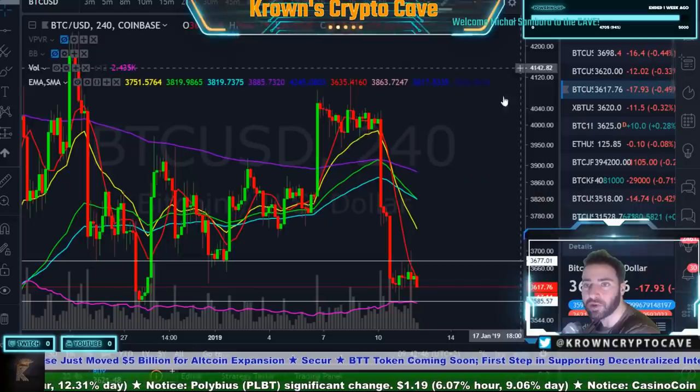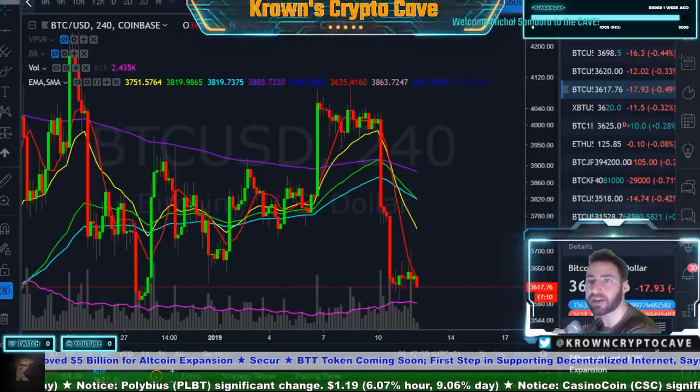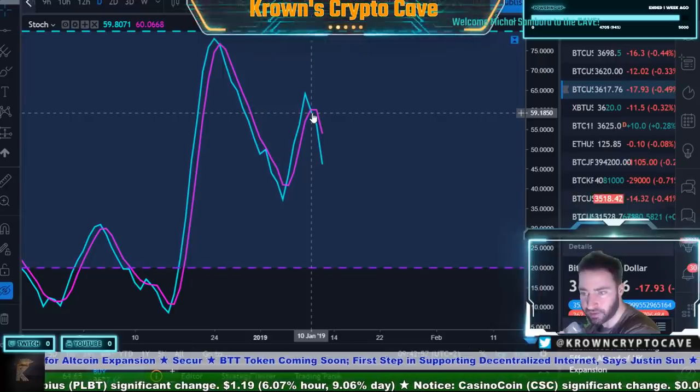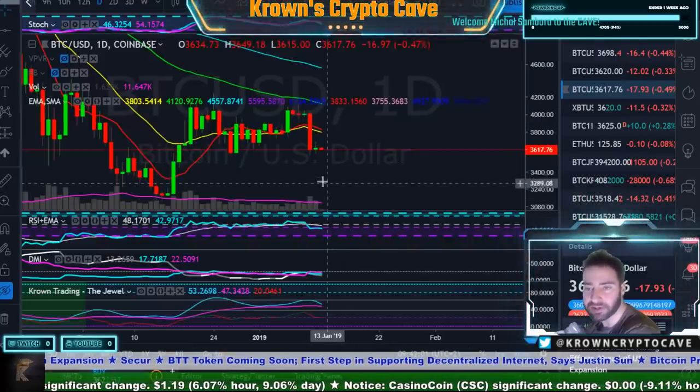Speaking of that, let's go over here to our GDAX chart, a fresh chart, and just take off everything and look at our higher level oscillators. We've got the daily over here. Daily Stokes having a fresh cross down about two days ago on the 10th, so just a day and a half pretty much into it.